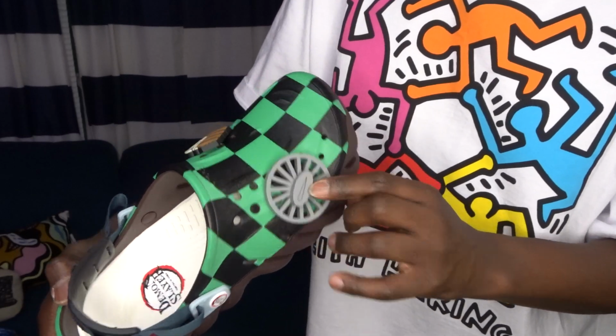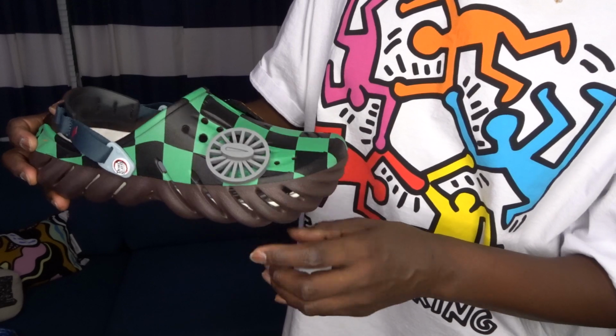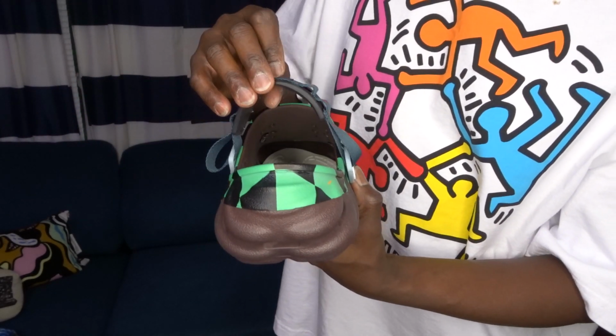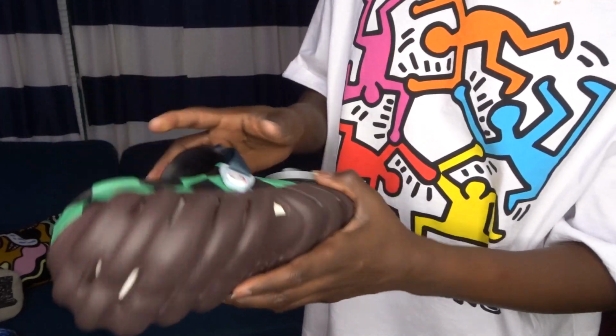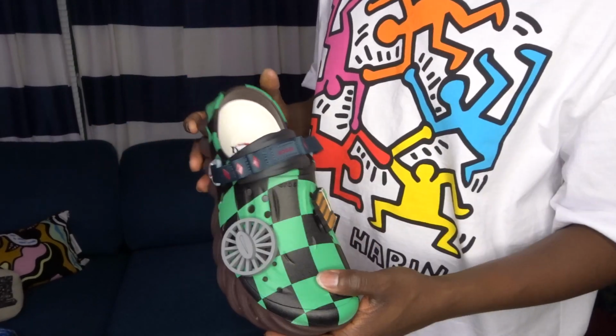So you got the box on there again that Nezuko stays in. I think this is the hilt of the sword that he uses, if I'm not mistaken. And they did some kind of cool accents there on the back as well. And you saw the inside of the footbed. It's got Demon Slayer and it's white. And this also kind of has that brown thing going on. But it's got the classic check pattern for Tanjiro's kimono that he wears.